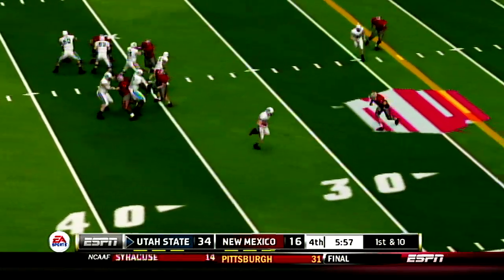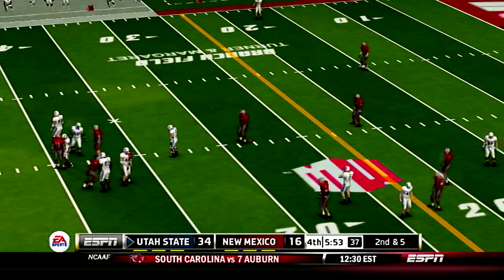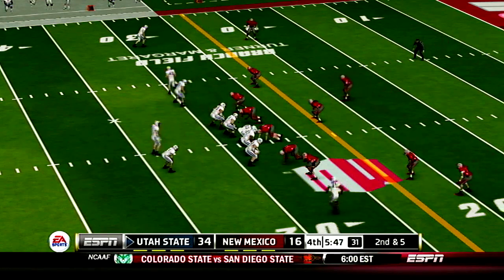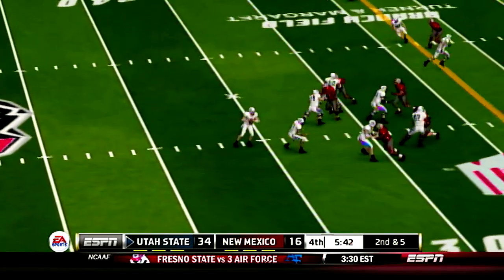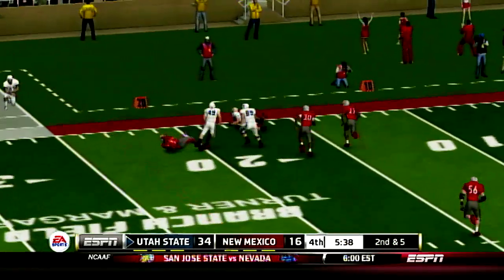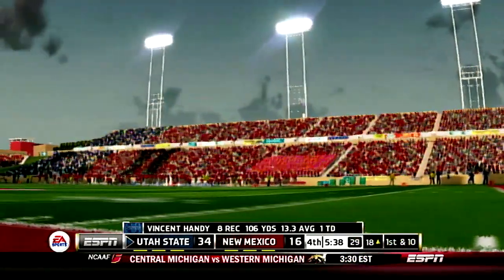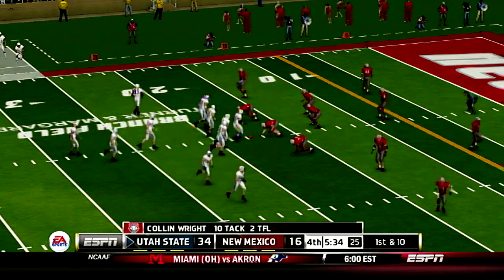He scrambled, runs with it, and he's got room. Slides down to the ground. Gets it to his wide receiver, and he's got another one. Tackle made at the 18. Makes the tackle at the 18-yard line. That makes it first down.